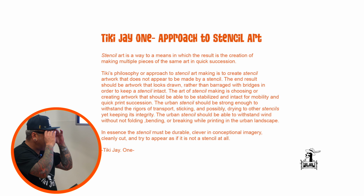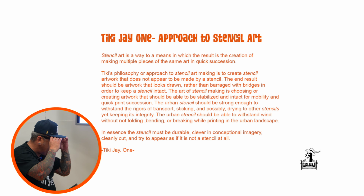If you don't mind, I'll read this to you. This is my approach and philosophy. Stencil art is a means in which the result is the creation of making multiple pieces of the same art in quick succession. Tiki's philosophy or approach to stencil art making is to create stencil artwork that does not appear to be made by a stencil. The end result should be artwork that looks drawn rather than the barrage of bridges in order to keep a stencil intact.